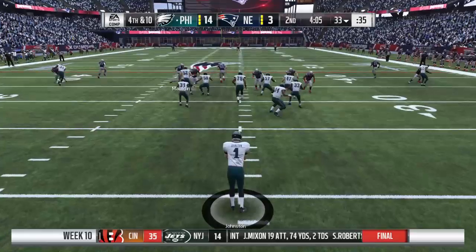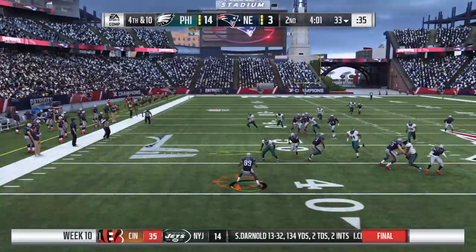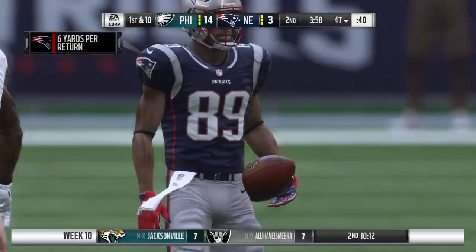Third down is a down both sides know they absolutely have to win. And the name of the game for the defense is pressure on the quarterback. But pressure on the quarterback with contact, that's how you end up winning it. Just 21 yards on the punt there.